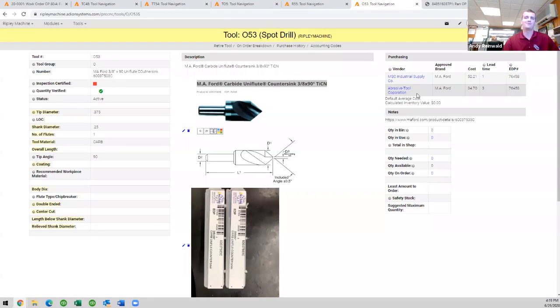And we use probably 20, 30 of these a year. So it's obviously a significant amount of money that we'll be saving. And we never would have realized that without entering it into ProShop like we are. So it looks like the lead time on that alternate tool is a couple days longer, but if you can be more proactive, order that tool as soon as you get the job, you'll save the money and the lead time doesn't really matter, right?